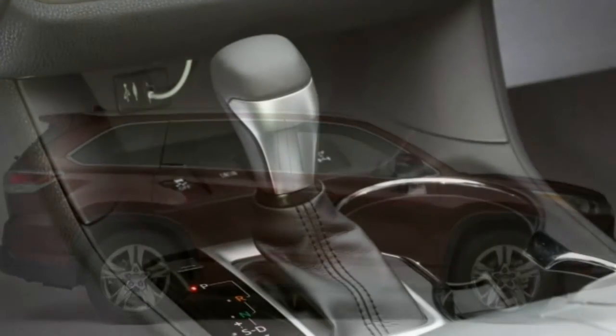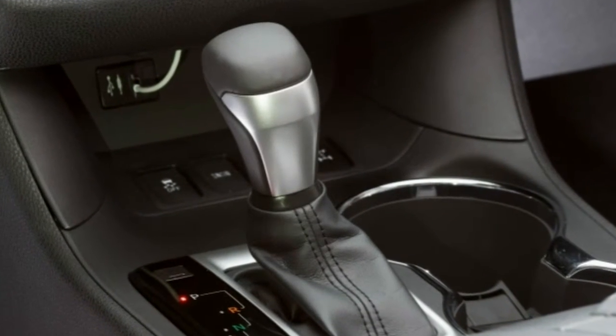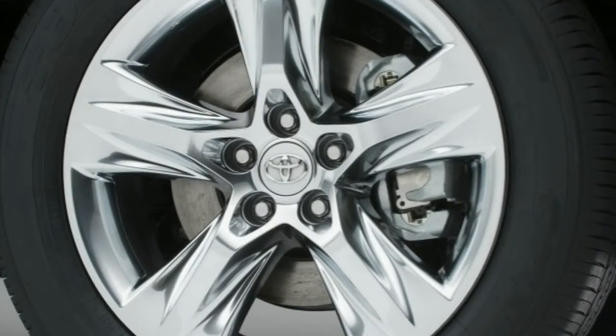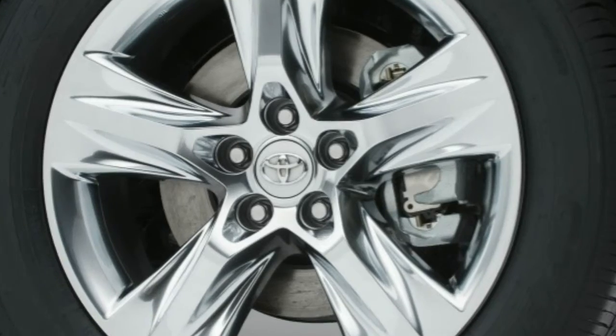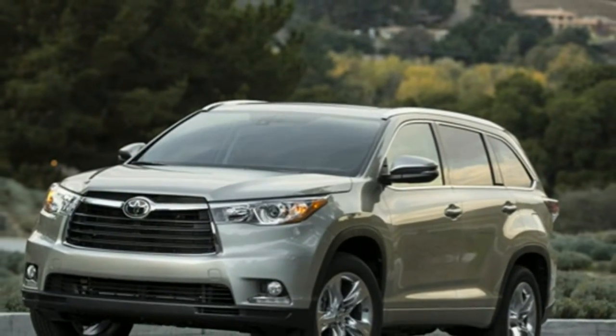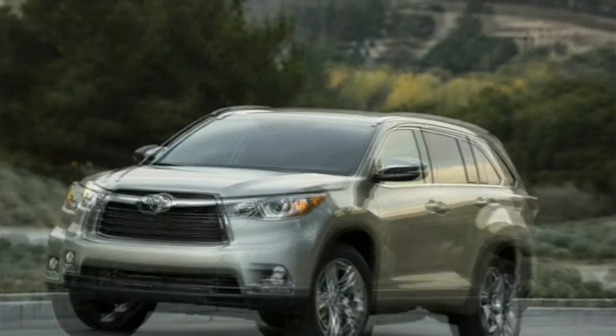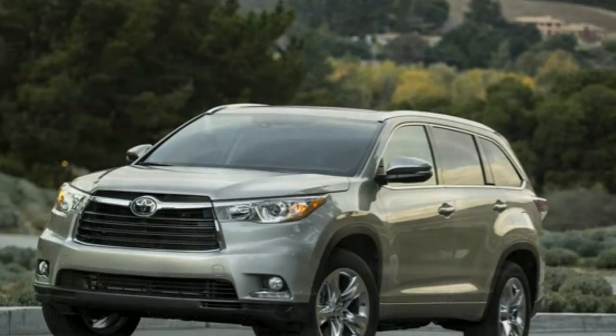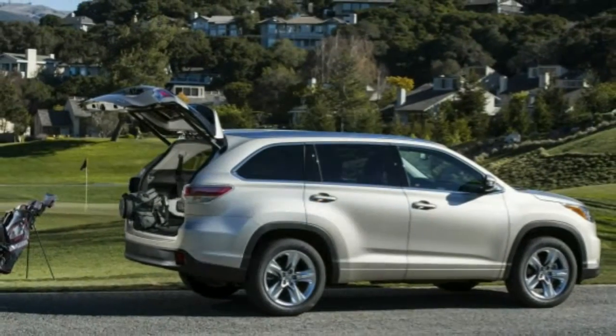If tech is your thing, there's enough available high-end gear on the upper trim levels to keep you and your co-pilot entertained for days on end. In light of all these qualities, we awarded a top rating to the 2015 Toyota Highlander. Of course, that's not to say that Toyota's crossover is the best at absolutely everything.